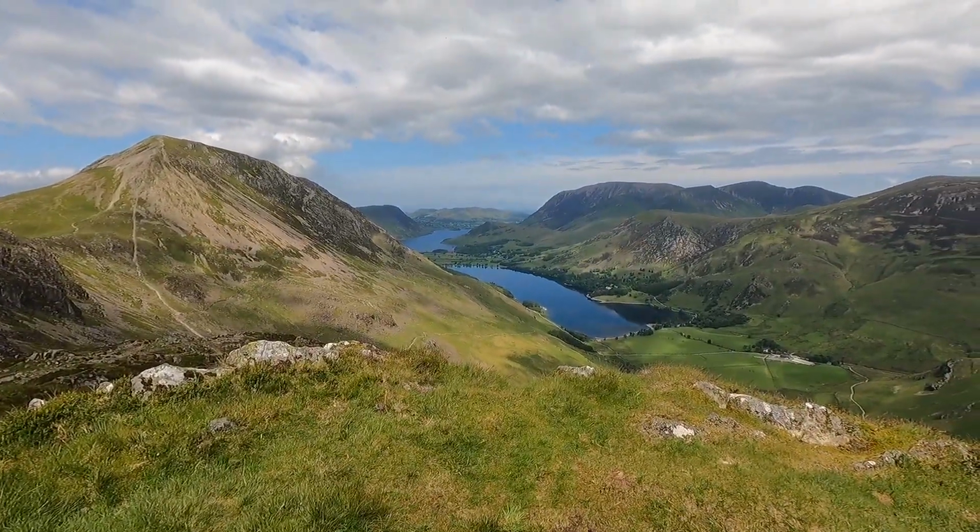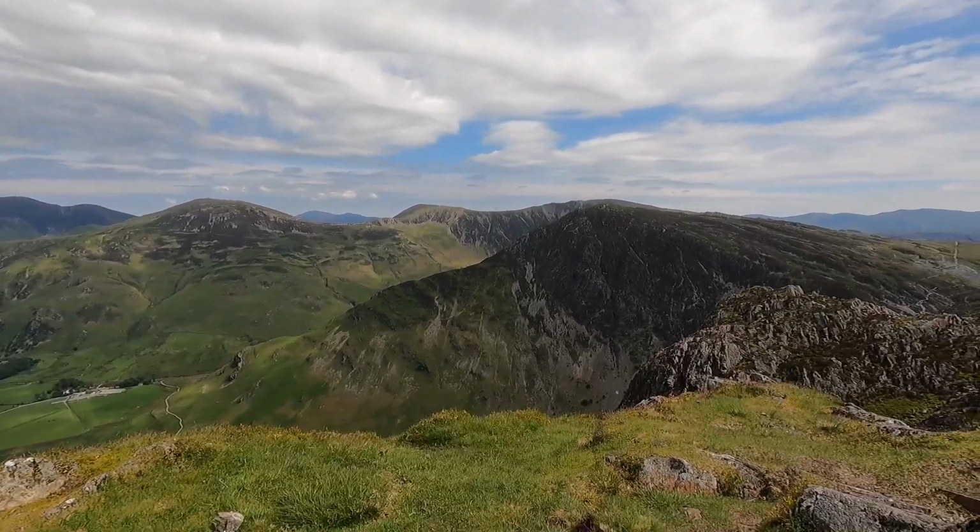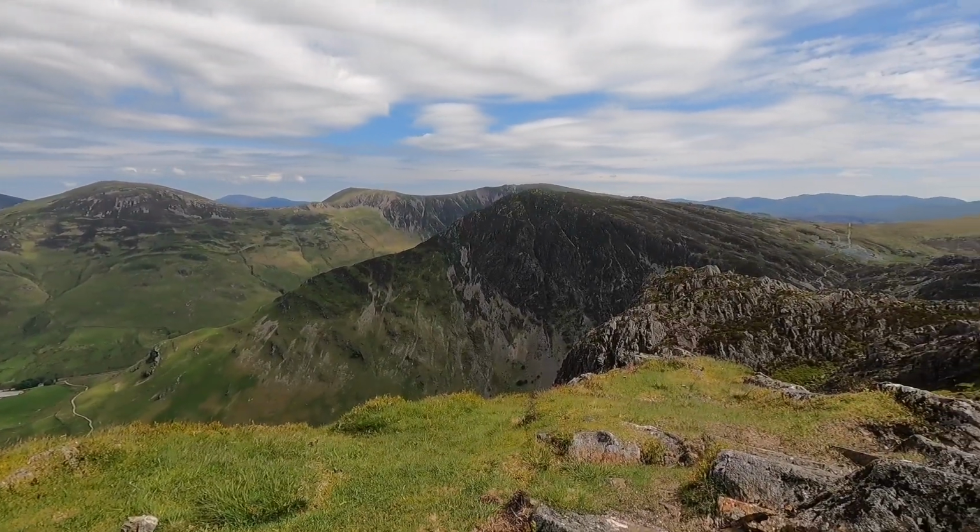Got this for a view, and then Fleetwith Pike, much higher, towering up there. Behind me I can see the cairn, and that's what I need to get to head back, but I'm going to sit here and enjoy this for about half an hour now, maybe an hour. It's not a breeze, there's no wind at all, sunny, flies everywhere. Time for some lunch.